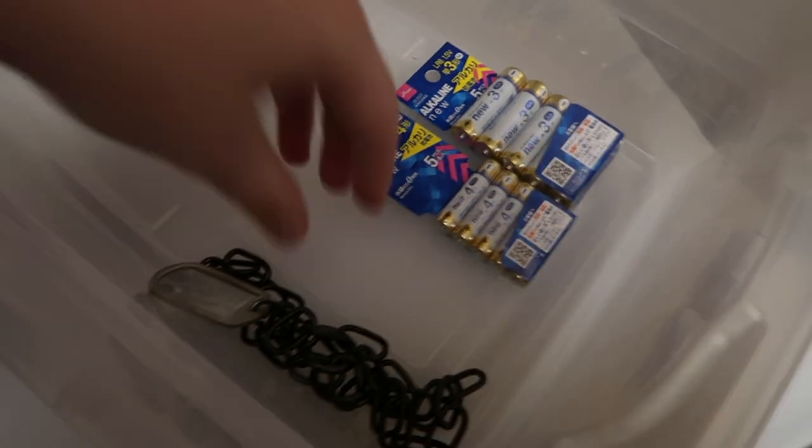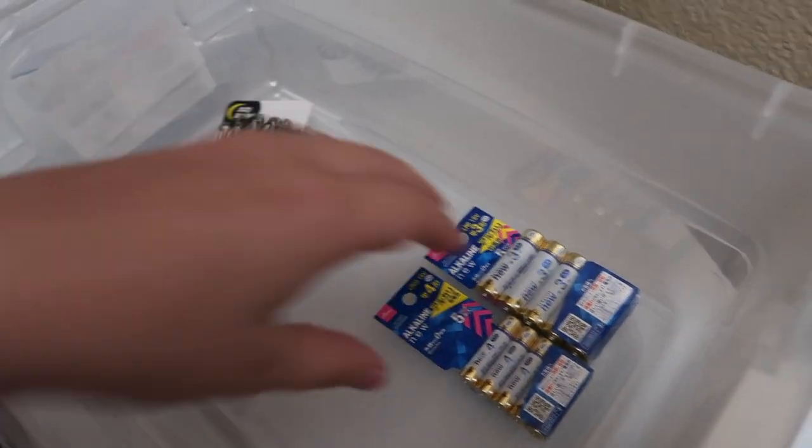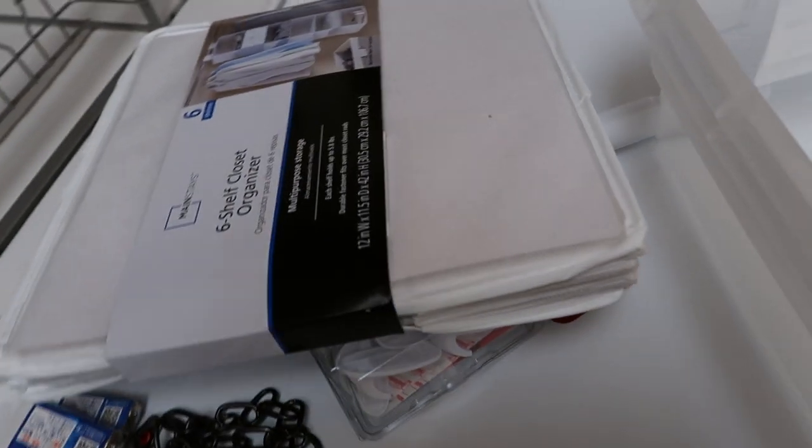Also, yeah, I totally got this. I forgot this was in here. This is a fur saver. And batteries, I don't need that either. Oh my gosh, I'm such a mess. Okay, anyway, and I don't really need that either.